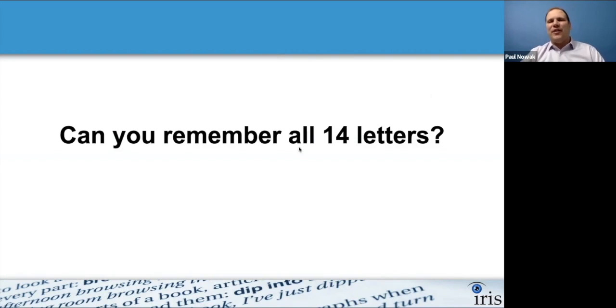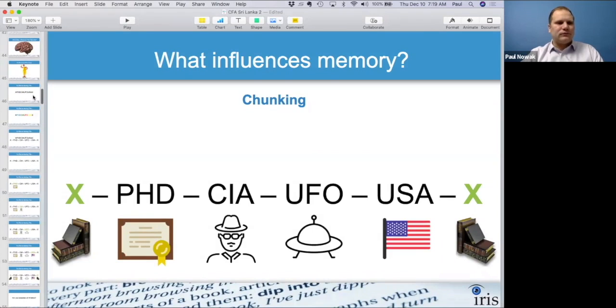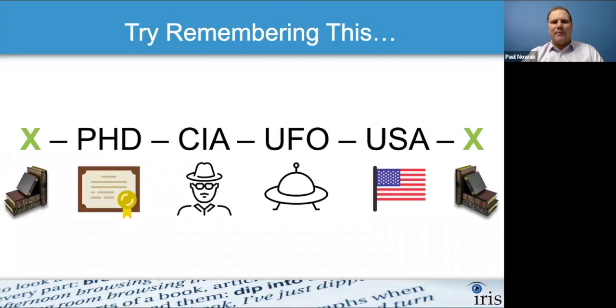So wouldn't it be weird? Remember I showed you these letters earlier. What if you had to remember this just one by one? Isn't it harder to remember it one by one? It's easier when you remember it like this, right? Because now you've chunked the information into parts, even if the story makes no sense, and it doesn't make any sense. By the way, this is totally useless information.